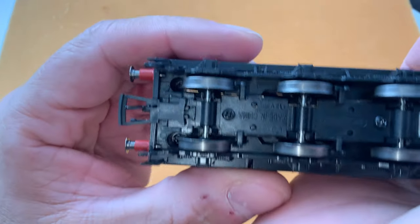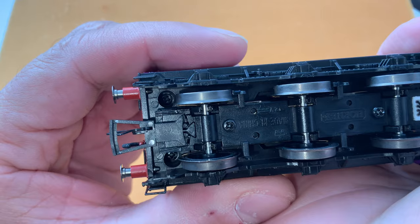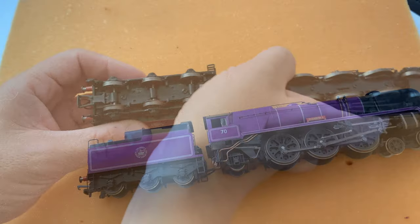Yeah, there's the, you can see them, right? The two screws, all the way down in there. So that is what we are going to unscrew first. Let's go ahead and get to that.